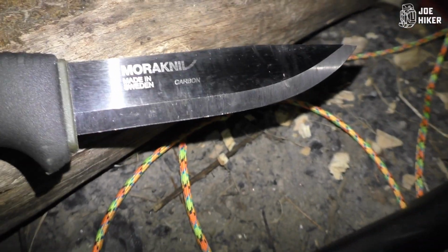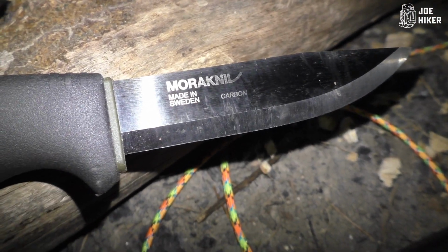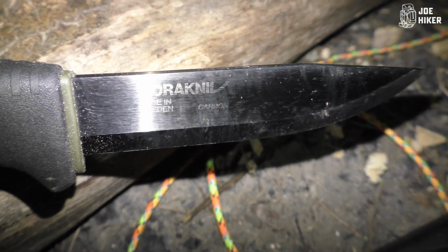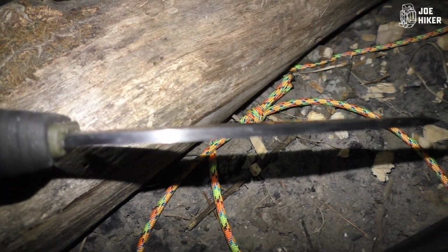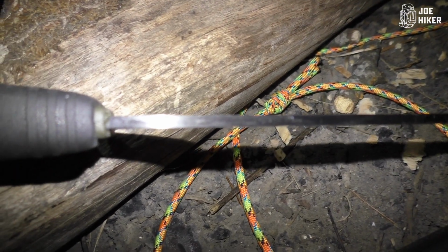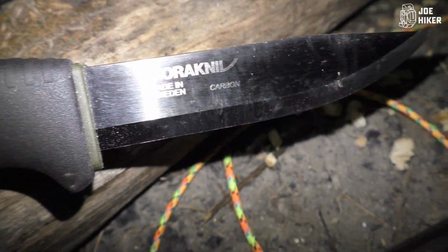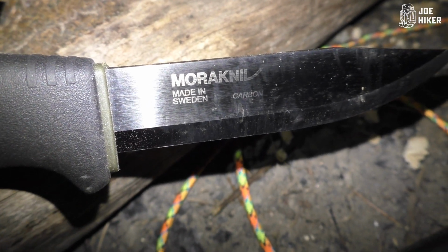This is the second knife I brought out with me, a smaller knife. It's the Bushcraft Black by Morakniv. I brought this one out because it's thinner, and that makes it easier to split wood down into thinner pieces, given that you need a spectrum of sizes of wood in order to get the fire going to the point where you can just use big logs to keep it going.